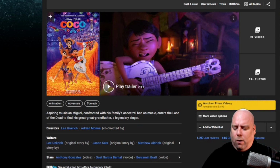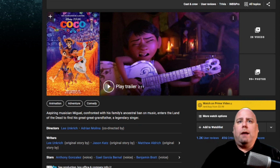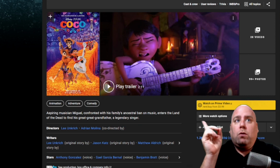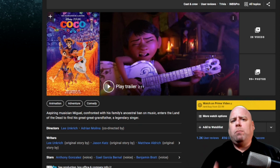One thing about this set is that it's very unique. It's based off of the Day of the Dead holiday, and if you aren't familiar with that, it's a Mexican holiday that celebrates the dead. It's been popularized by the movie Coco. I didn't know that, but I'm not Mexican. I'm not from Mexico, so I wasn't aware of it.